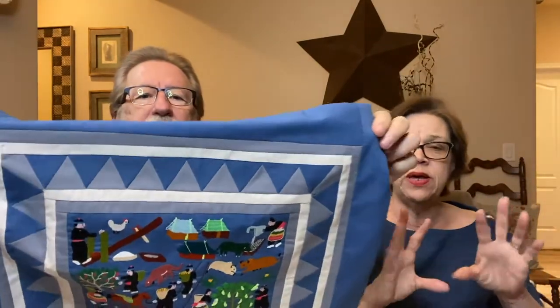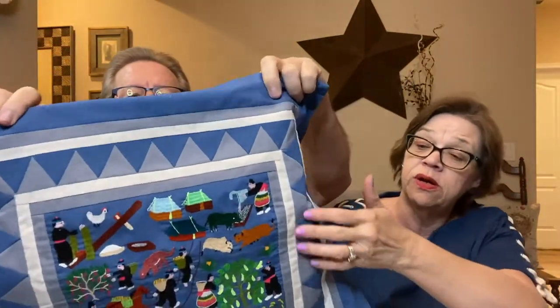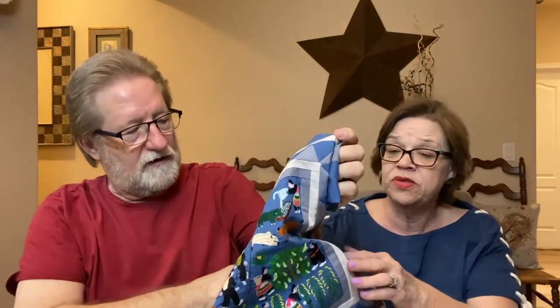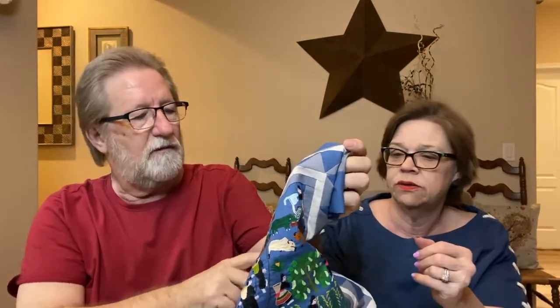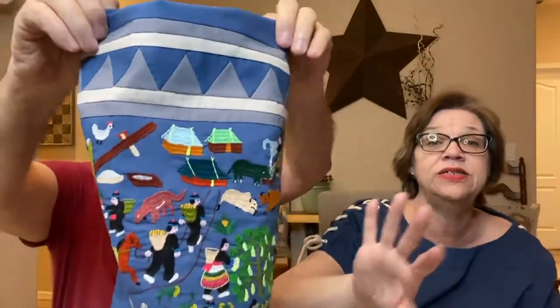We're going to start off with this right here. This is a really neat pillowcase cover. You've got to kind of show it up close. Somebody embroidered it. First of all, it's quilted around the edges, but there's no quilting fabric in there. It's sewn like a quilt, and then it's embroidered in the middle.